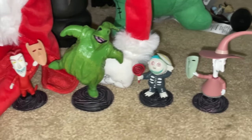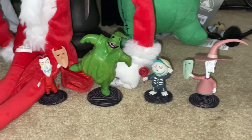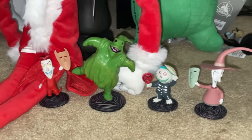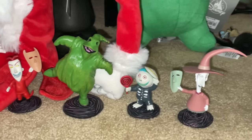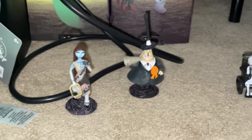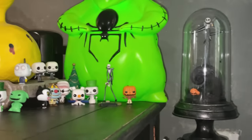Guys, I have an idea. I want to make a playground for these guys, or like a backdrop. So what I want to do, guys, is make like a background, like a playhouse for these guys. Maybe we can make a playhouse out of cardboard or something like that, and we can just paint it to look like Halloween Town. I would love to do that, and then you can play with them there, and that would be so fun. I'm gonna try to make a little Halloween Town playhouse for them, and I also want to make a Nightmare Before Christmas board game somehow, and these could be the figures. But I'm thinking of an idea right now. If you guys have any fun ideas, let me know.